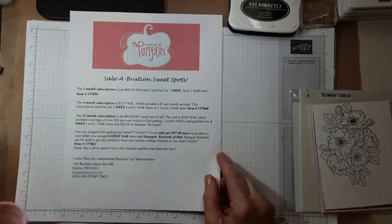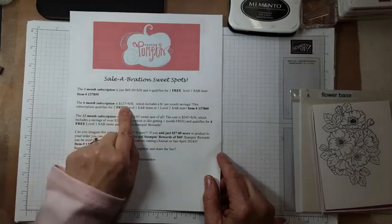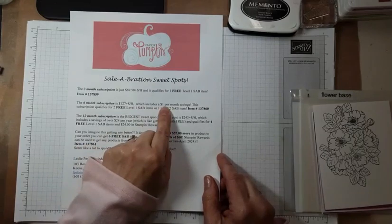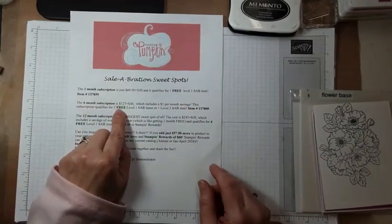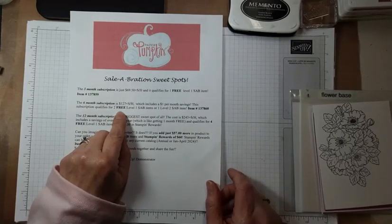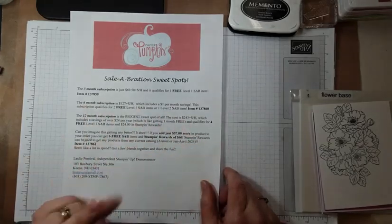All right, so it does get a little bit better, and then it gets a lot better. A 6 month prepaid is $127 plus shipping and handling, which is about $1 a month savings. So instead of the $24.50 a month, it would be $23.50 a month. You get the idea, and you get either two of the celebration goodies at the $50 level, or you can choose one at the $100 level. So your choice there, okay?